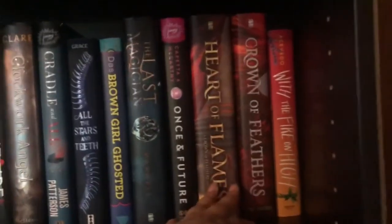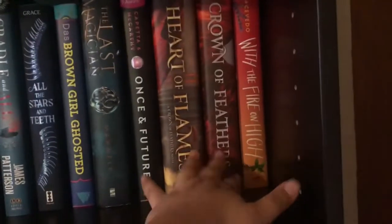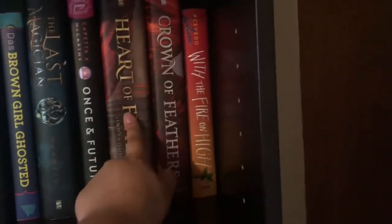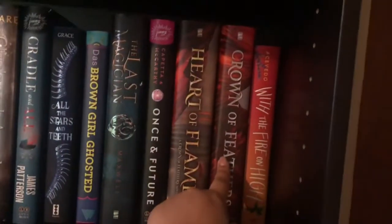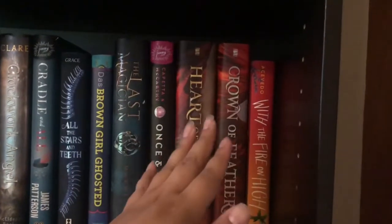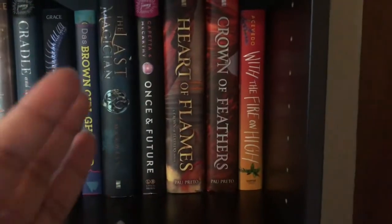The next books we have here are Crown of Feathers and Heart of Flame. I believe this is going to be a trilogy. I've already read Crown of Feathers, but I'm currently rereading it because I want to reread it before I read this one. Yeah, the reread is so much more amazing than it was the first time around. I am so in love with these characters.